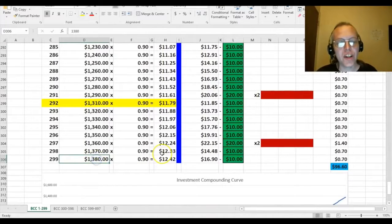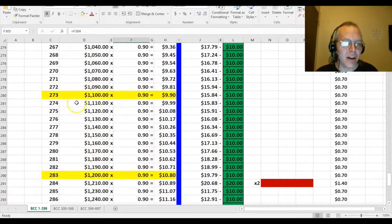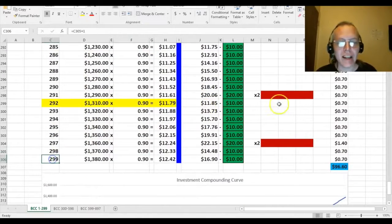Because down here I got $1,380 total invested at 299 days at just 0.9% interest. We're talking about 1% or more right now. So this could be totally faster for you than what I'm showing you right here. You could be already at $1,380 here at day 273 if the interest rate is 1%, and beyond to $1,500 and $1,600 and $1,700 by the end of your 299-day term.